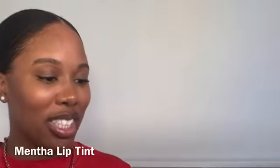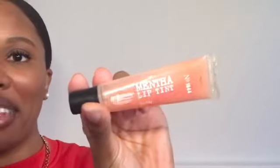Another beauty item that I have been enjoying is this Mentha Lip Tint, and it can be found at Bath and Body Works. I believe I bought this for about $7 at the time, but now I think it goes for like 8 something. Been loving it. I actually have some on my lips right now. I feel like it lasts long and it gives my lips somewhat of a tingly feeling. It's kind of soothing, but it also gives that shine. And it also smells really good. It smells like mint. So if you like mint flavor, check it out.